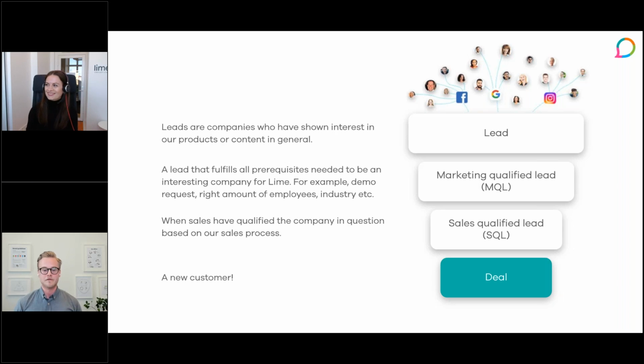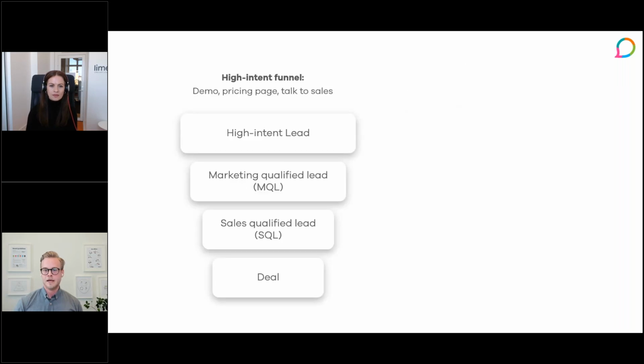But we have developed our marketing funnel a little bit from this. So I wouldn't say that we are 100% there yet, but I wanted to show you what we are working towards and what we think is a better view of the marketing funnel. So instead of this, we have what we call a high intent funnel. This is where all the leads end up that have shown what we have defined as high intent. It could be, for example, they have asked for a personal demo, they have visited our pricing page for a long time, and so on.